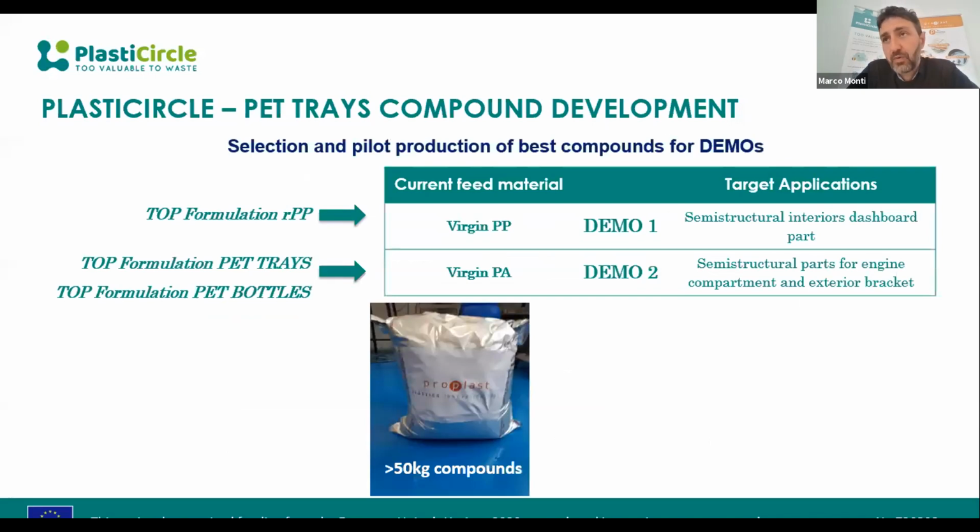Okay, so as a final step, we have a meeting with CRF. They decided, with our support, which were the more interesting applications in terms of impact of the materials to be used in the automotive sector. And this was the polypropylene with 15% glass fiber, 15% talc, and the PET formulation, both from bottles and trays. But PET from bottles because they allow us to get the best performance, and the PET trays because of the impact, because of the reason I mentioned just a few seconds ago. So we prepare these materials and we send them to CRF. Vito, next slide. I guess now it's your turn.